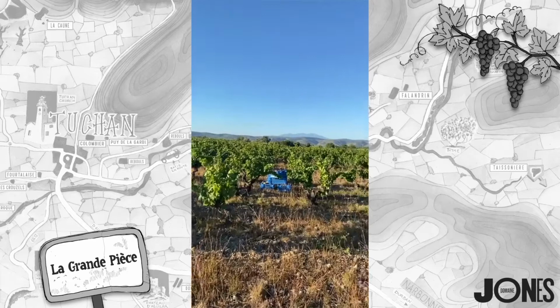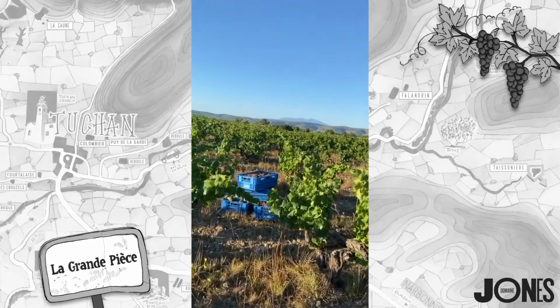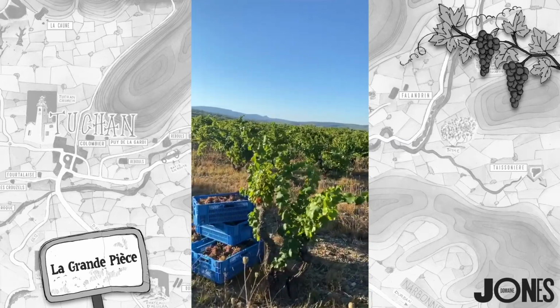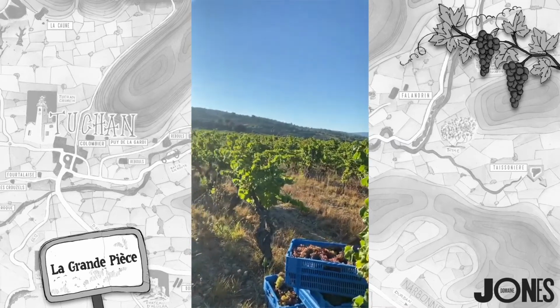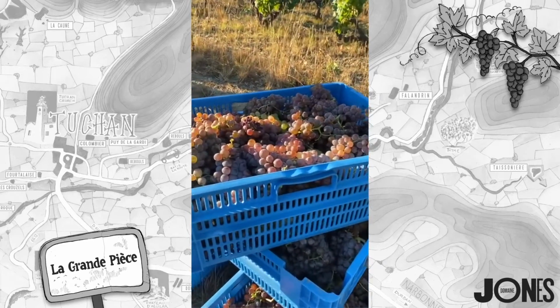Ooh, here's some lovely baskets being picked. So this is the vineyard, if you remember. We bought it at the beginning of the year. Jean-Marc's been working it really hard. Remember, we actually had the chainsaw out to prune it earlier on. Look at these. Whoa.